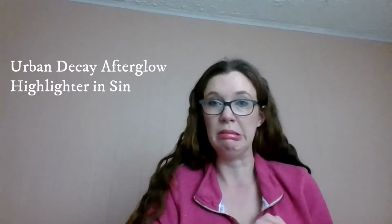But I have this Urban Decay Afterglow highlighter. This was just a sample, obviously. It's relatively small. I got this someplace. Where did I get this? A friend? I don't know. I will annotate what color it is. It is quite nice. It is light enough for me, so I'm going to keep this highlighter.